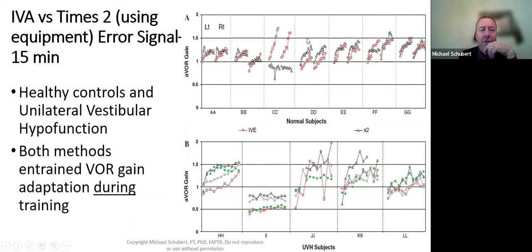This is another busy slide, but our first study showing that we can change the VOR gain in people using this method. And I'll just briefly point out that these are healthy control subjects up top. And so their gains start right about 1.0. VOR gain is on the left side here. And you can see, depending on the training, we had 2 different training paradigms, that the VOR gain goes up almost instantly. Each symbol, regardless of a red or black, is a 90-second VOR gain after 90 seconds of training. So you can see there's this gradual increase in VOR gain.